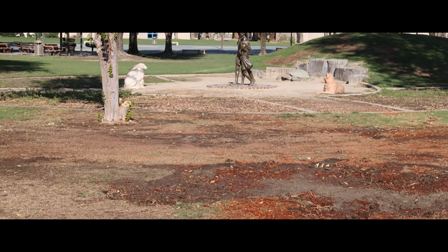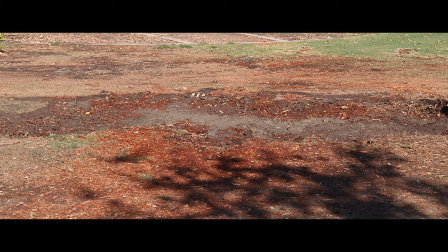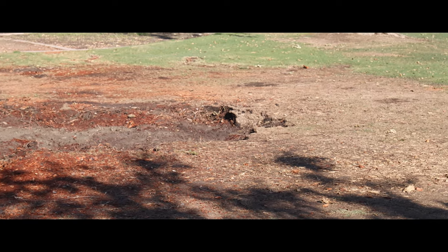Okay, well, we got to go ahead and drive over to the ball field where there was other trees that were knocked down. Let's see if they've got those cleaned up. So let's drive over there now.